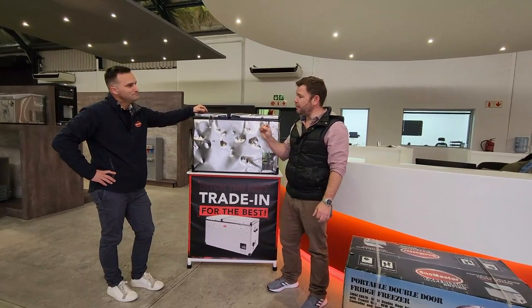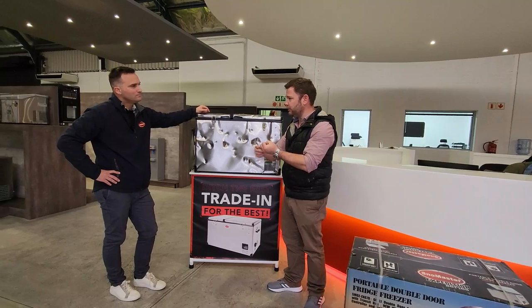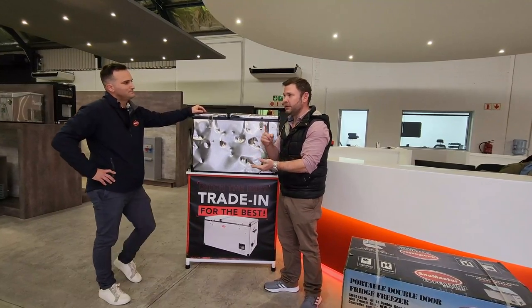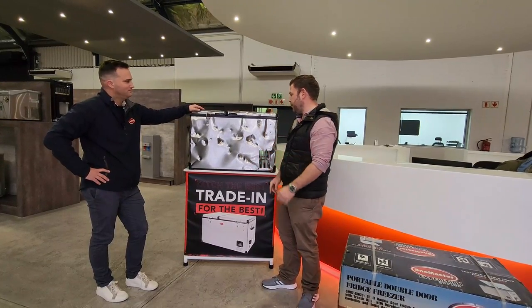Okay, perfect. I just want to be absolutely clear here. It has to be a 12 volt fridge. You can't get guys bringing their old deep freezers and Samsung fridges and whatever else. It has to be a 12 volt travel fridge. Portable camping fridge. 12 volt portable camping fridge.